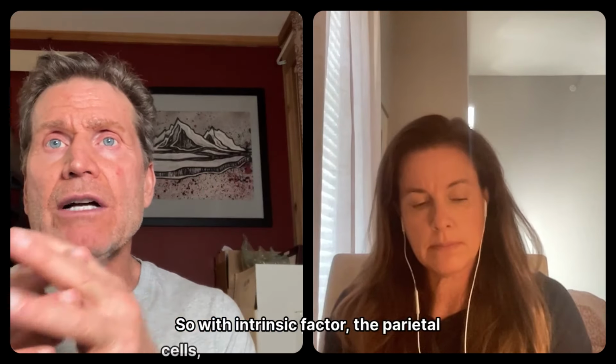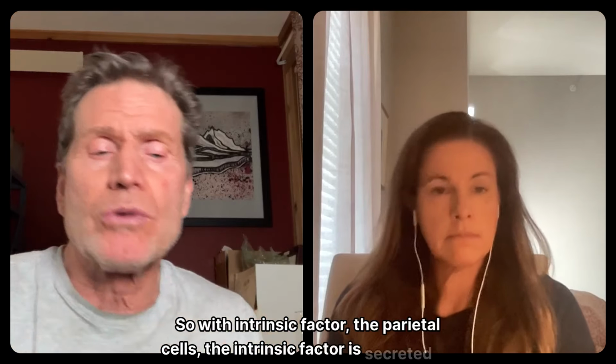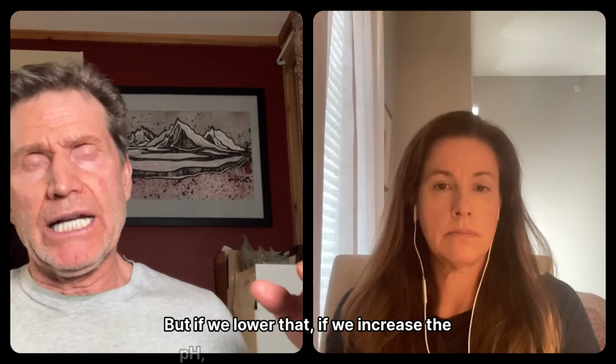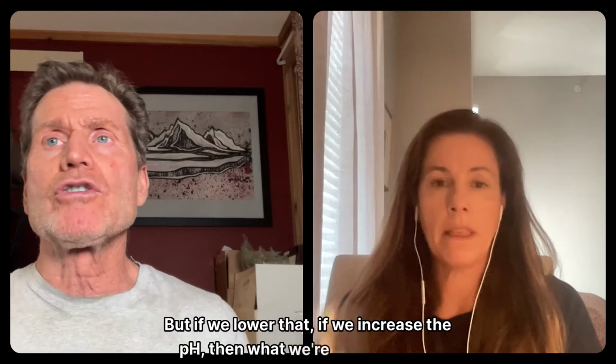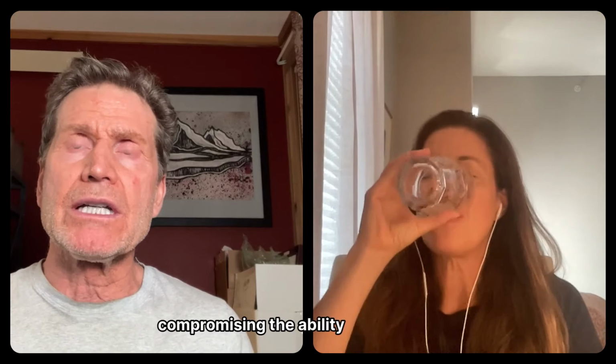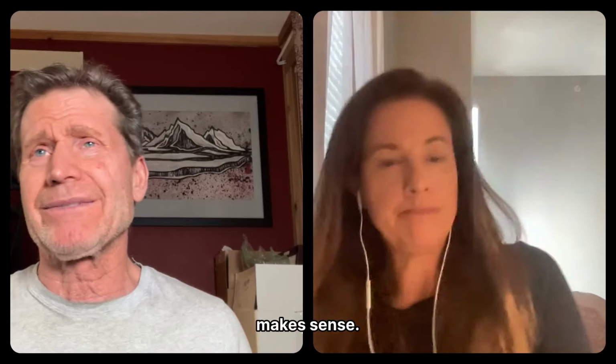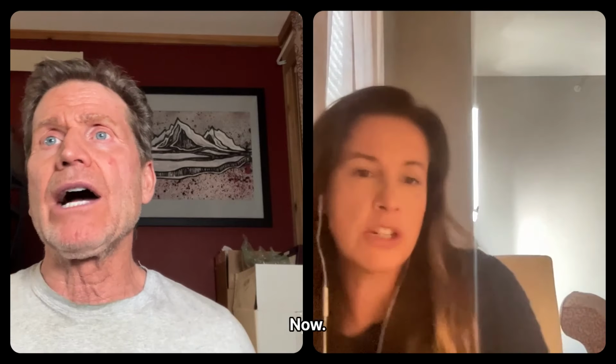So with intrinsic factor, it is secreted by the parietal cells. That's number one. And it's present in the gastric juice. But if we increase the pH, then what we're doing is we're compromising the ability of the intrinsic factor to do what it needs to do, if that makes sense. It does, because you're changing the environment.